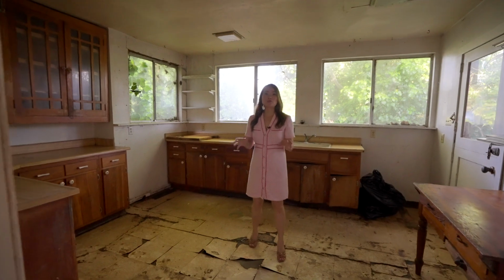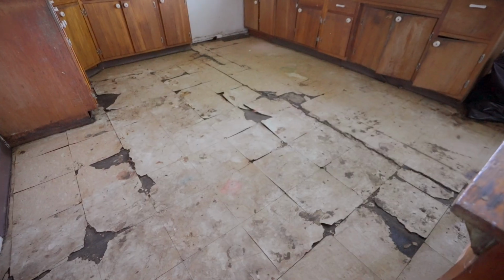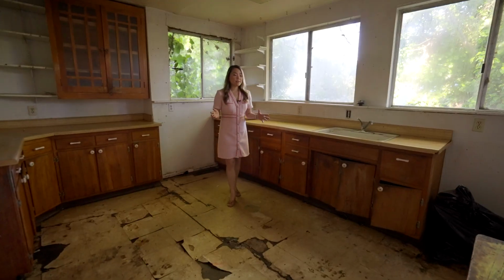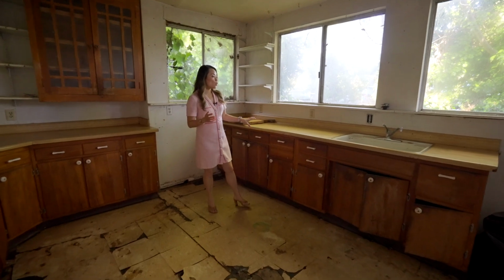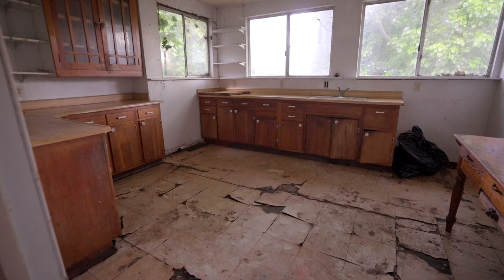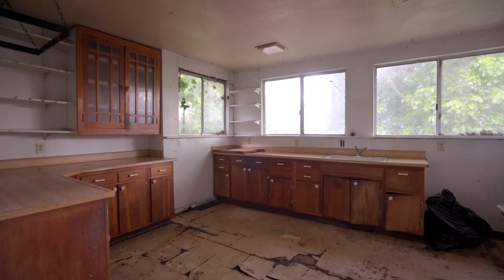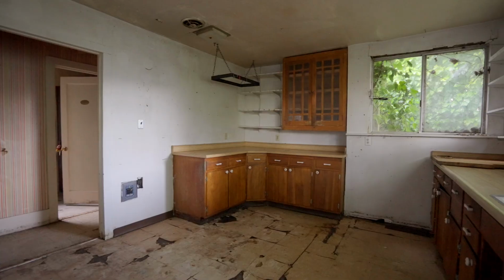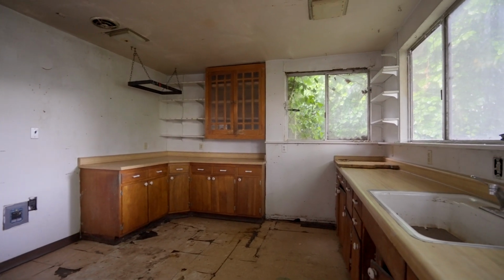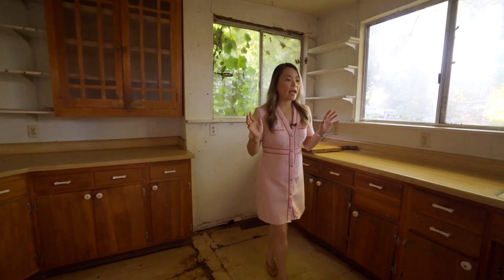This kitchen is really a disaster. The first thing that catches your eye is probably the linoleum floor that has disintegrated. The cabinets here are very old school and the layout is really funky. Even though this kitchen is of a good size, I don't see any appliances here. There's no stove or dishwasher or fridge. So obviously we have to gut everything in here and reconfigure the kitchen so that we can have all the modern amenities.